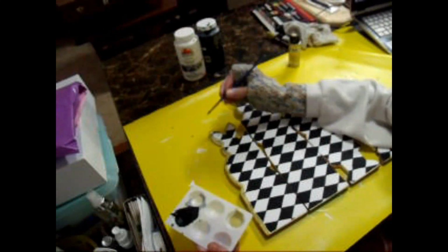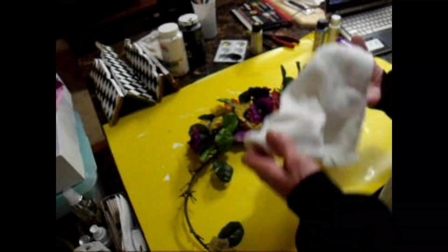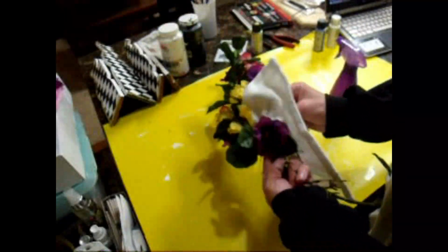My original plan for this project was to decoupage some flowers onto the bunnies. Because florals is something I don't have a whole lot of in my stash, and I wanted the screen to be able to fold shut for storage.